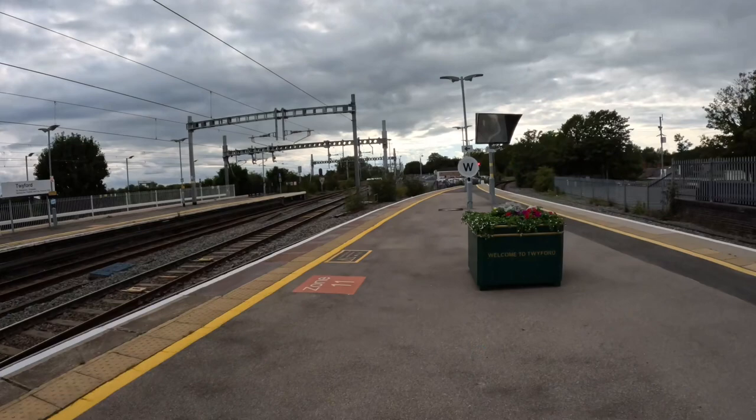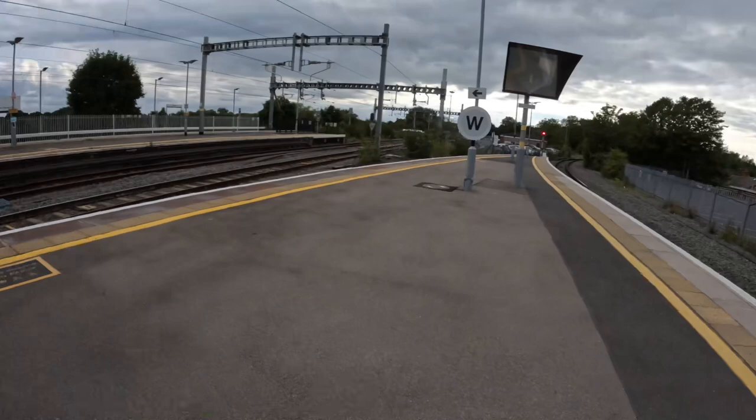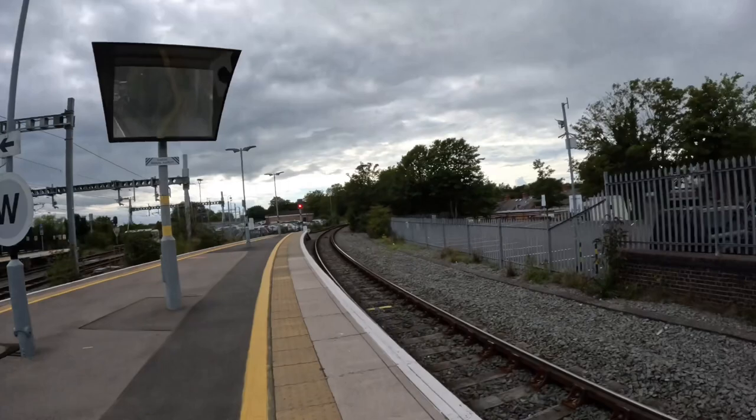Oh, and just look how beautiful that is. For some reason, that is like Surrey's best kept station material, I think, which is nice. I'm right at the end of the platform. There isn't really much to explain other than a little bay.